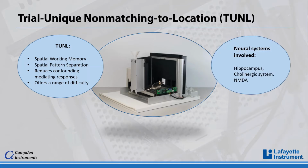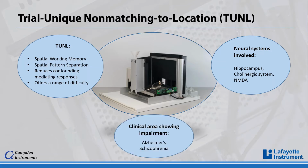Neural areas that can be assessed with the TUNL include the hippocampus, the cholinergic system, and NMDA pathways. Clinical areas that can be assessed using this task include Alzheimer's disease and schizophrenia.